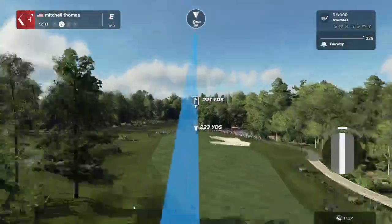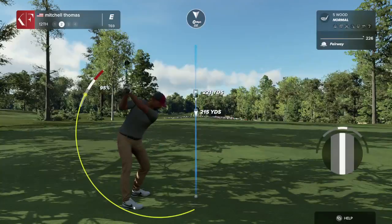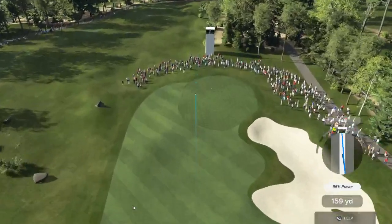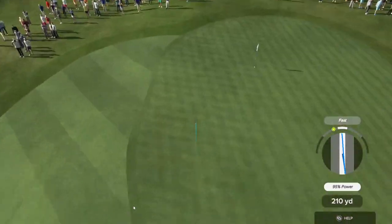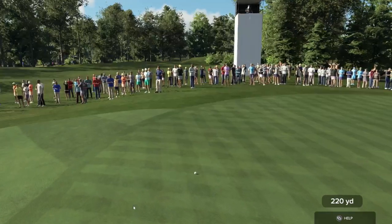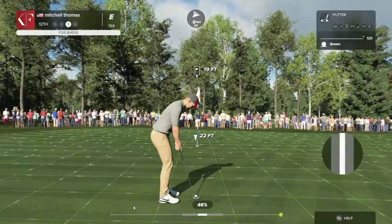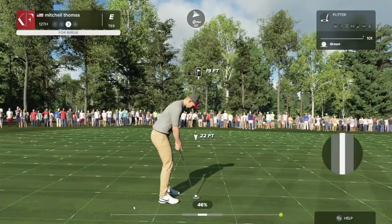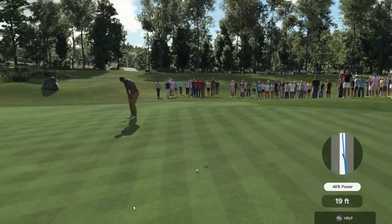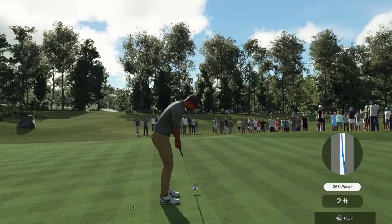Taking aim from about 220 yards out. Opting for the 5-wood. Keep your fingers crossed for a bounce to the right. Yeah, a quality shot from him. He'll be pleased. Already made a few birdies today, and this is another good look. Oh, so close. Oh, what a shame. That would have been a nice one to hold.